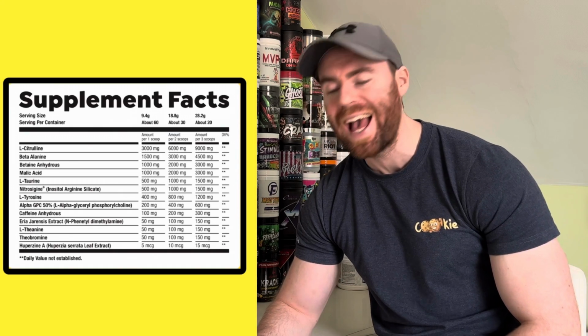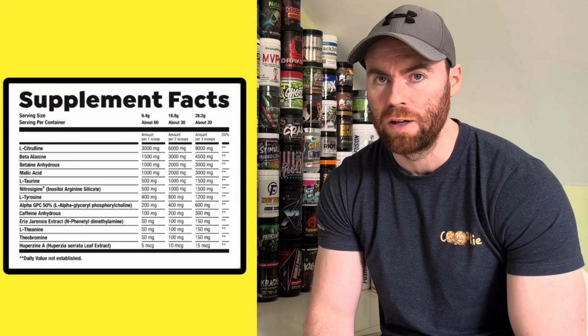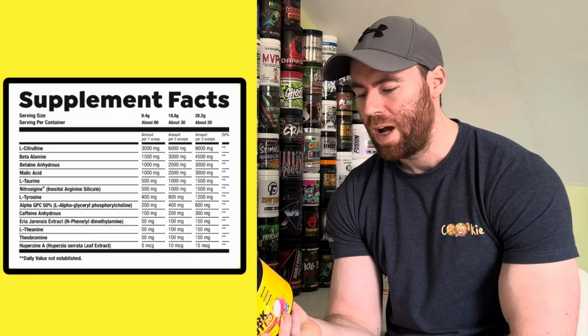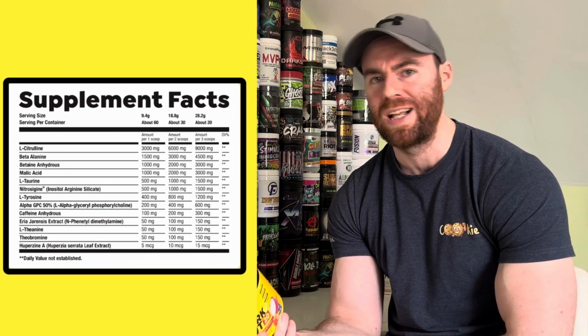We have the malic acid, which is the part that's going to be bonded with the citrulline there, just to help with the digestibility of that ingredient. And it also helps from a flavouring standpoint, as a little side note. Now, L-taurine, we're getting a big dose of 1,500 milligrams. Now, that is to help balance electrolytes.